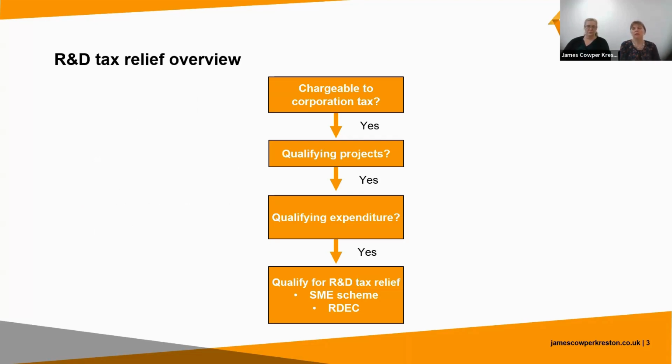And none of this is going to change, but these are key fundamental principles of R&D tax relief. So the first thing is, am I chargeable to corporation tax, which basically means UK companies? If so, have I got qualifying projects? And we'll drill down on that in a moment. If I've got qualifying projects, have I got the right type of expenditure for those projects? And that means expenditure in my accounts.